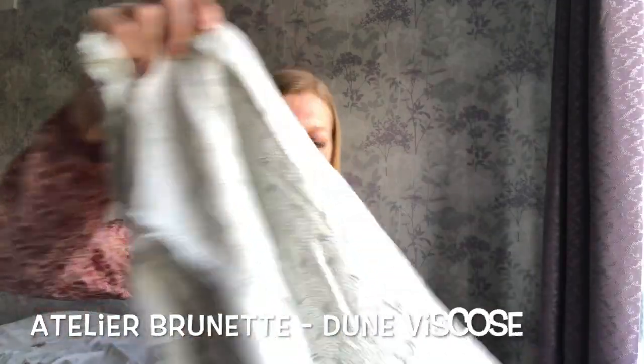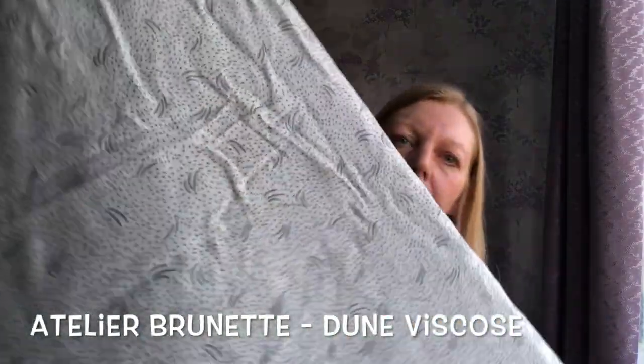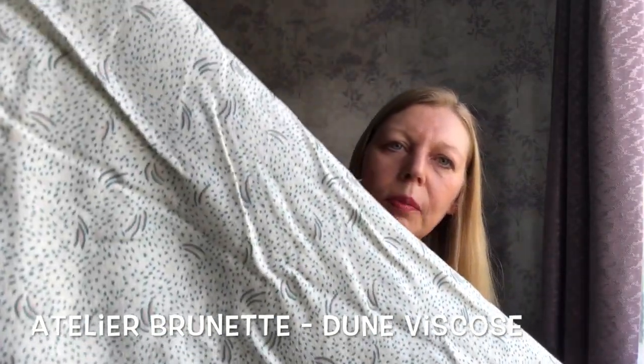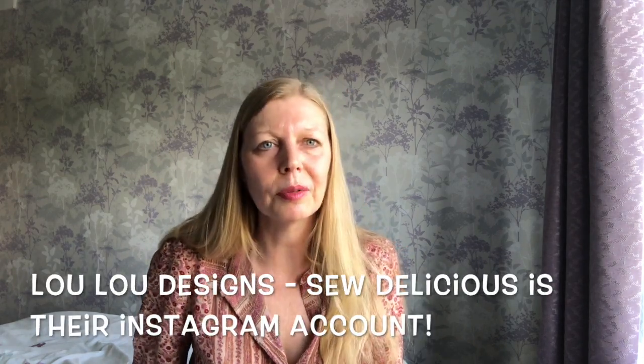So number 6 is a precious fabric, and I think that's going to be this one, which is very crumpled. Should have ironed it before I got it out. ATELIER brunette, and I will put along the bottom what it's called because I've forgotten. I don't usually treat myself to expensive fabrics, but I won that at the Manchester Sewing Bee. That came from the ladies at So Delicious. There were so many prizes at the Manchester Bee.